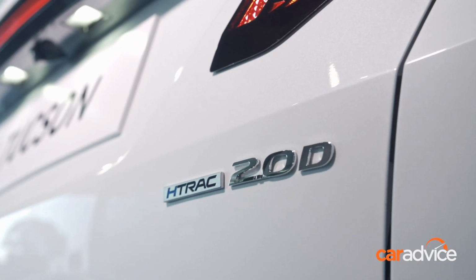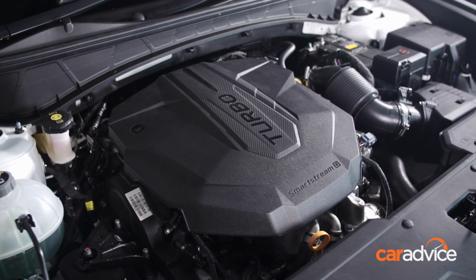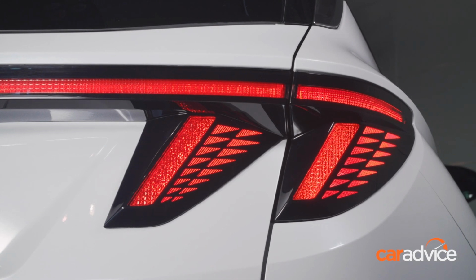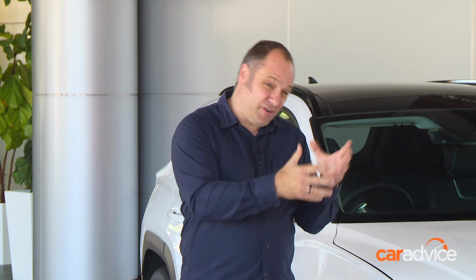We also know that there'll be 3 generational changes on the engines that we are familiar with from the current Tucson as well. Importantly, we also know that hybrid and plug-in hybrid are under consideration, and the way I see it, if you look at the success of Toyota RAV4 in this market, Hyundai would be mad not to consider deeply a hybrid version of this vehicle for Australia. And we know that it's going to slot in really nicely into that segment that Australians love so much.